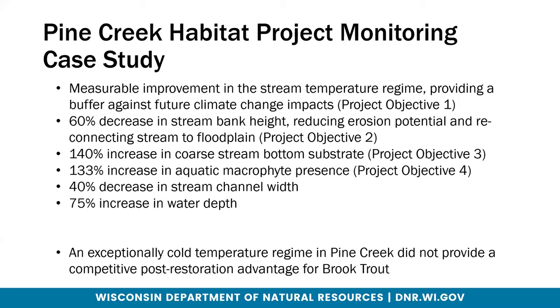Objective number three was to increase the coarse substrate within the stream. And then their fourth objective was to increase aquatic macrophyte presence, which also was achieved by the removal of trees and opening up the canopy. And then also reducing the stream channel width by narrowing up the stream and increase the water depth. So all of these objectives were met.